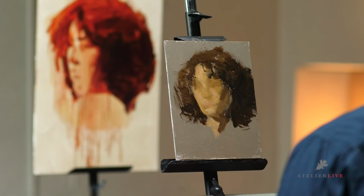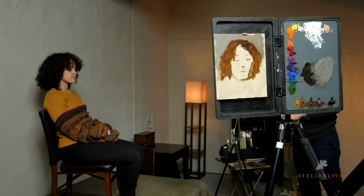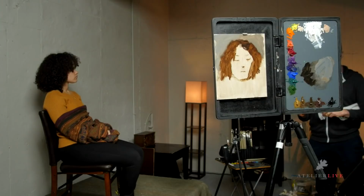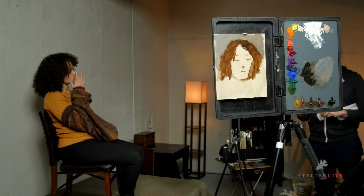I need to really focus on what I'm doing. I spend the most time in block-in. I'll spend days in block-in, because when you work in portraiture, and if likeness is the thing you value the most, for me it's in the drawing stage. And so for me, it really is very, very important.